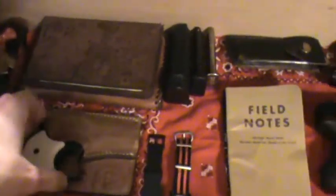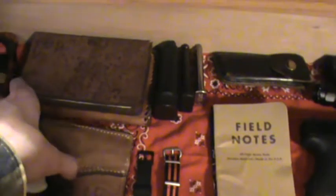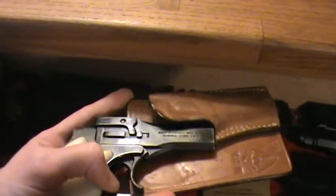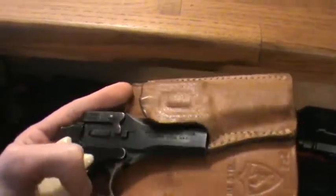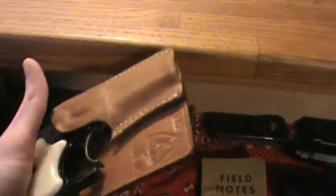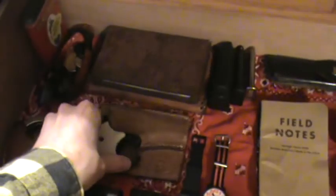They'll sit right there. This is my backup gun. I rarely carry a backup gun, but when I do, this is what I carry. This is a High Standard Derringer in .22. It's a break top model, like an over-under. It's in this wet molded Safariland holster that rides in your back pocket, so it prints like a wallet. So I rarely carry it, but when I do, that's my backup gun.